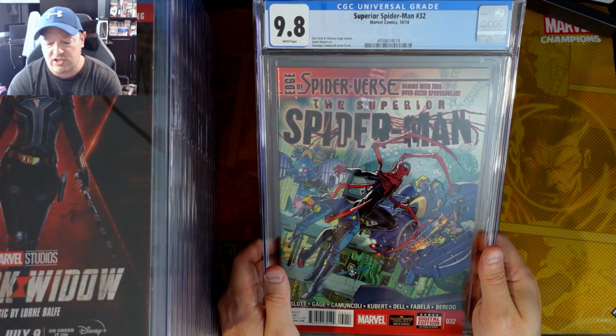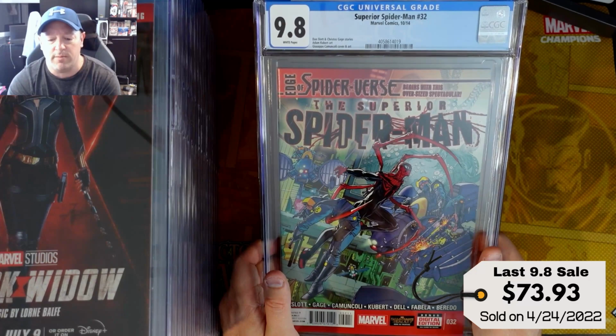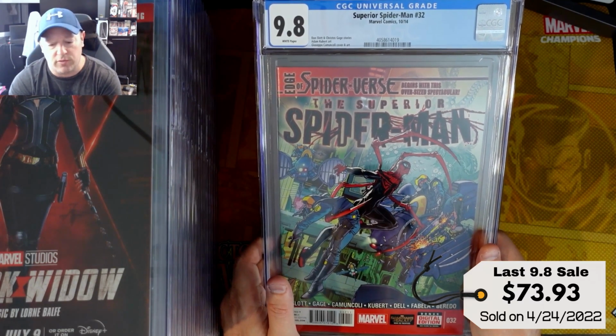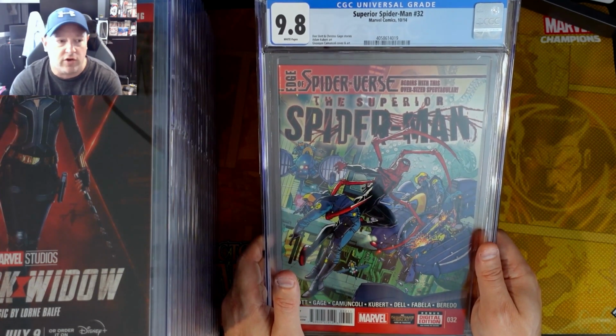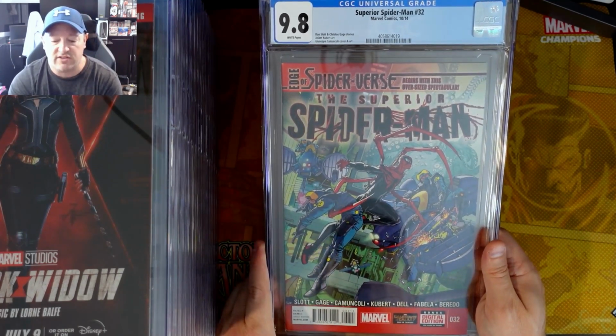This, I believe, is the Spider Army. There's a number of different characters. I don't know if this one's going to be anything ridiculously big or not, but whenever you get a bunch of first appearances in a Spider-Man book, with everything going on with the multiverse and the Spider-Verse, I thought this was a good one to submit in and see how we did.